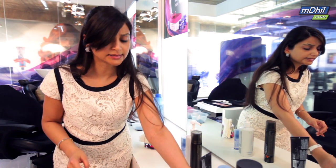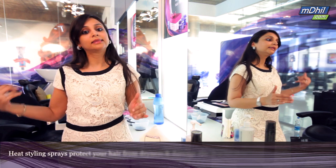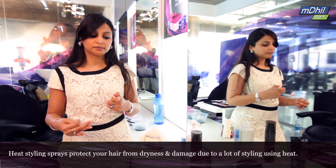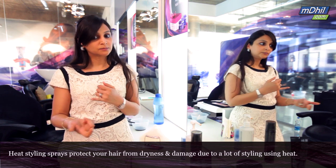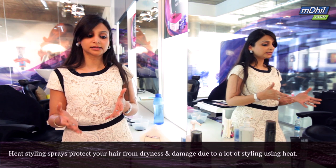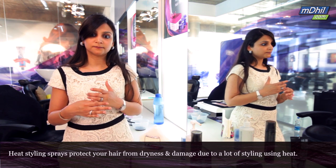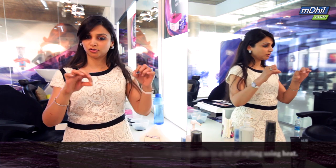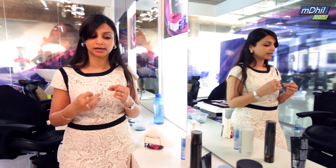Most of these can ideally be used before you start your heat styling, in between the styling, and at the end of the styling as a finishing spray as well. So it helps to give heat protection, which means it's blocking the heat by almost about 50-60%. It's meant to not make your hair look dry, which sometimes happens when you're using a lot of heat on the hair. It's meant to add a lot of shine, and it's meant to give you a very, very sleek look.